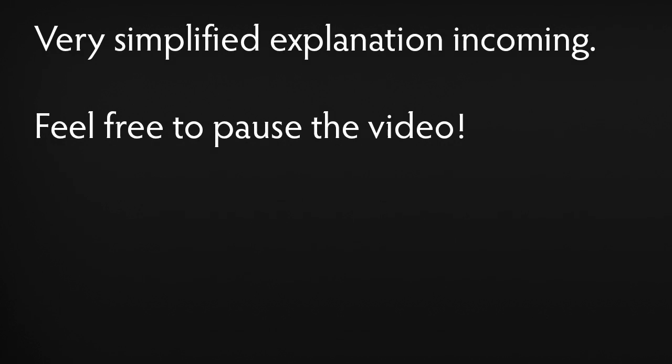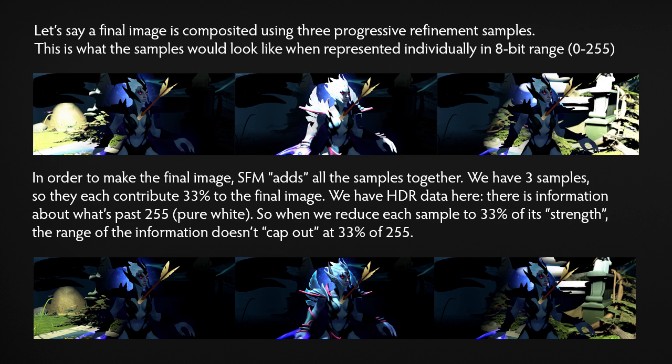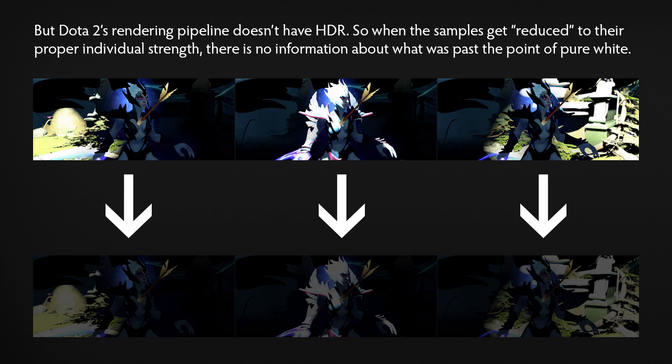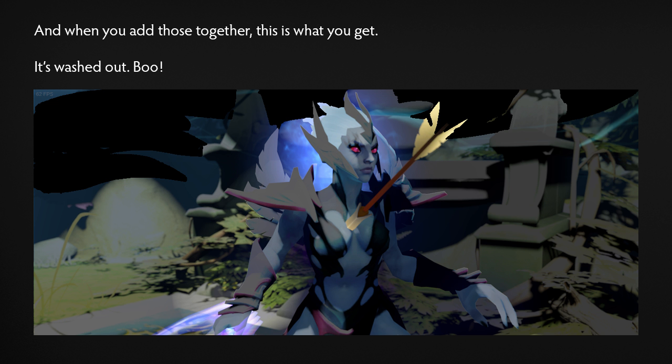Here's a short explanation. In SFM1, anything that was pure white on your screen actually had information to represent and store how bright it was past that point. This information gets used when compositing all of the progressive refinement samples together. SFM2 doesn't have HDR, this data is missing.